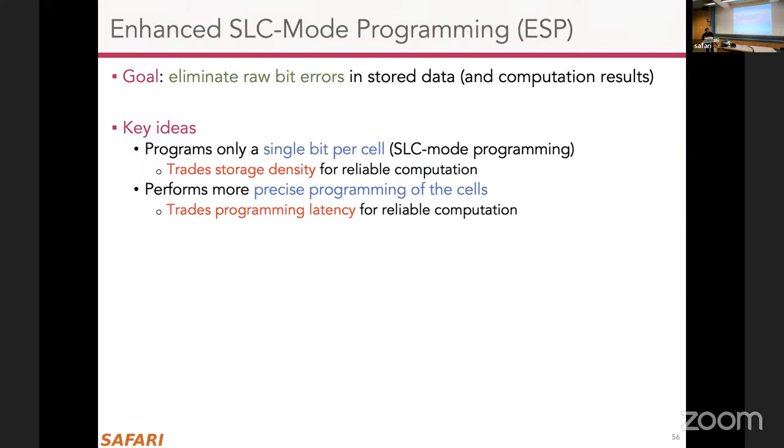The goal is to eliminate raw bit errors in the stored data and in the computation results. So the key idea is to program only a single bit per cell, which is called SLC mode programming. And you may have known this from some of the earlier lectures. With SLC mode programming, we trade storage density for reliable computation. But SLC mode programming is just not enough to get error-free computation, because even without randomization and without ECC, SLC can also be error prone.